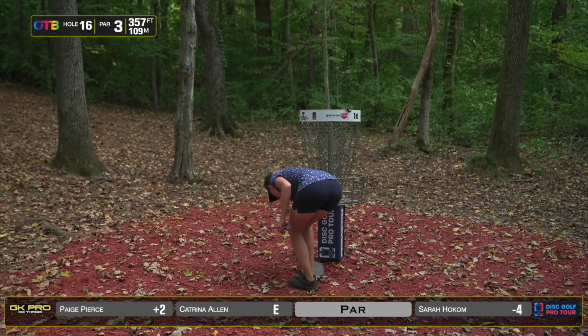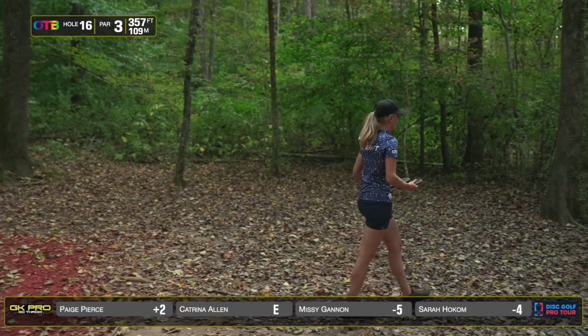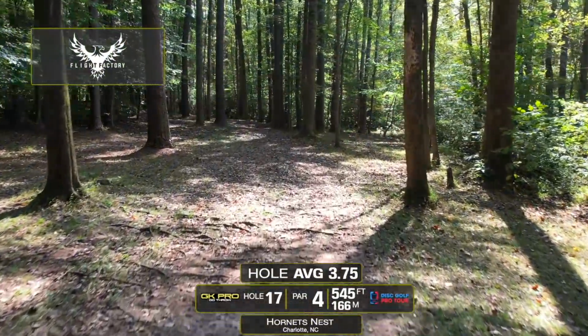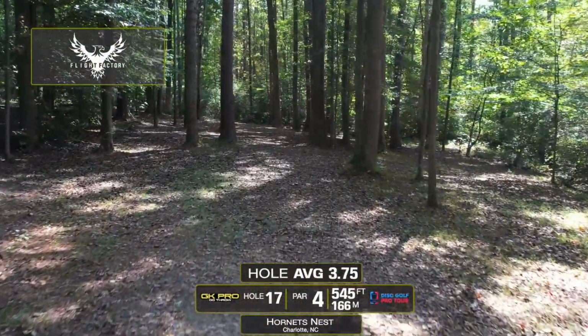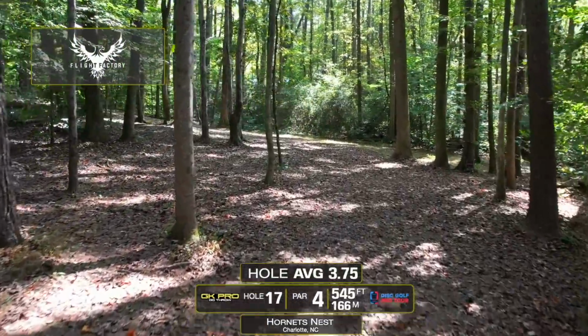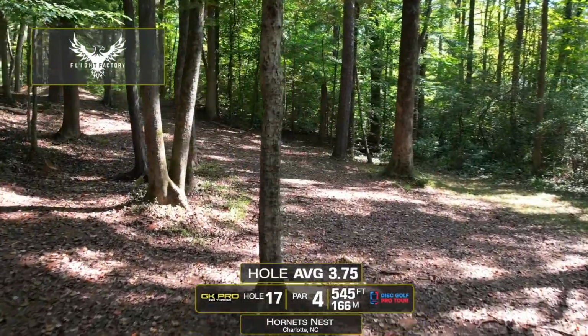How do you ace 17? You can't ace a par 4. Yes, you can. Wooded hole. Someone can do it. You be the judge. Let's look at this fairway. Is ace within reach? It's 545 feet. You want to throw something that gets through this little gap down the fairway and lands in this little sunny spot to open up the left-hand turn to the green.